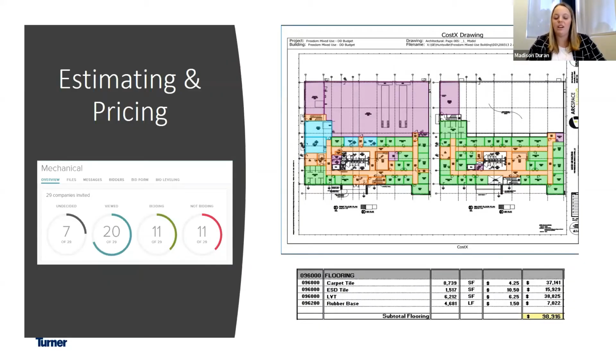So the first one we're going to talk about is estimating and pricing. And these might sound similar or even the same thing, but they're actually very different in our world. So we'll start with estimating. As an intern or a new hire here at Turner, one thing that you can expect is that you're going to get very familiar with drawings and specifications and learning all the ins and outs of a project. And one of the main things we do to accomplish this is to do takeoff.